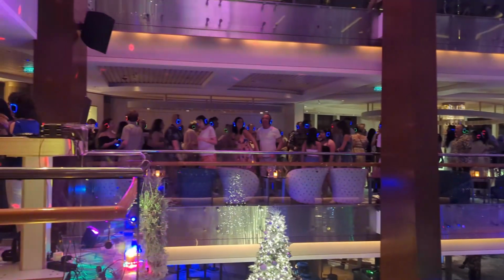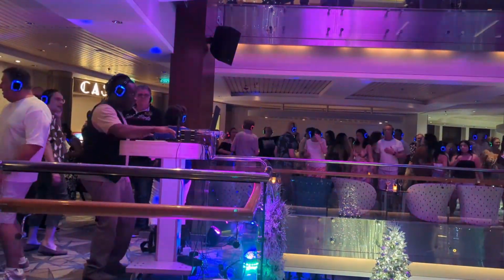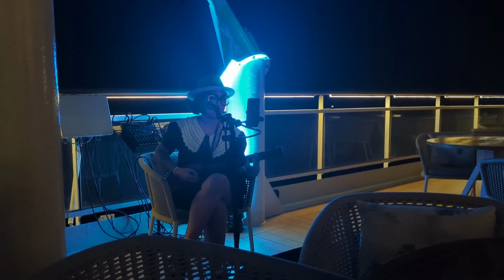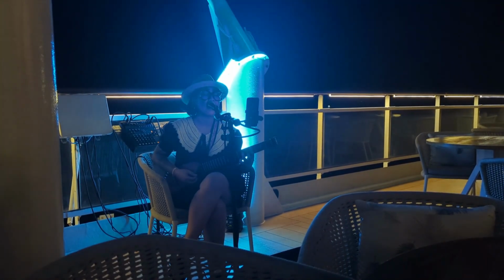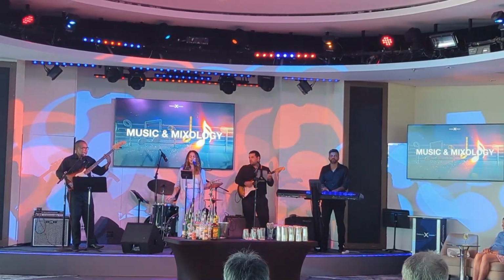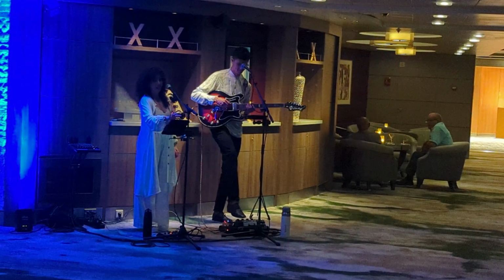You wear headphones and the DJ plays different channels so people can be dancing to different music at the same time. They had a great guitar player on board, and I love to see that they scheduled her out at the Sunset Bar so you could have some outdoor music. There was another band that played each evening in the Reflection Lounge, kind of more of a party band. And then you had a great duo that would play in the evenings in Cellar Masters as pre-dinner music.